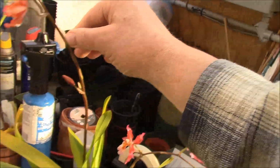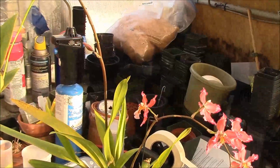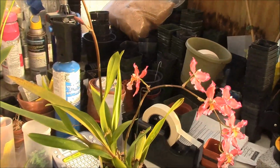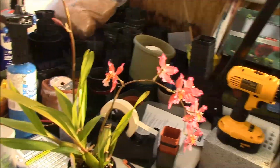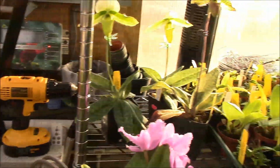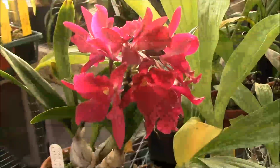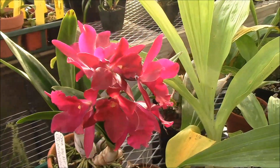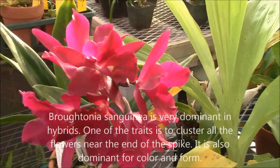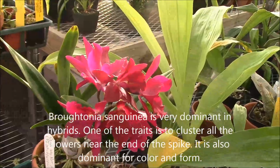So, nevertheless, very nice size flowers, a little over 2 inches, 2 1/4 to 2.5 inches. Nice thing. And here we have a Latonia. Why not cross with Encyclia atropurpureum? And this is, as you can see, a very, very dark flower.